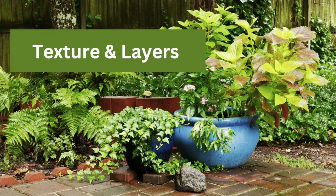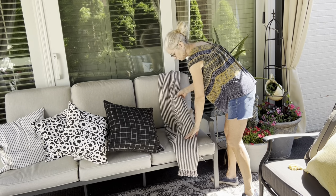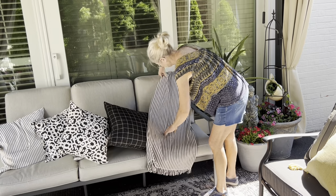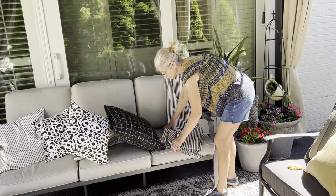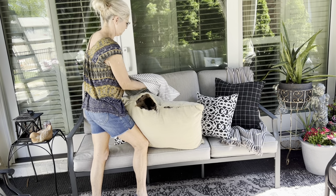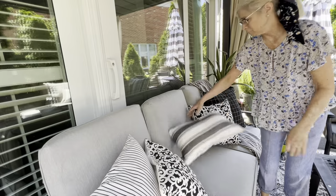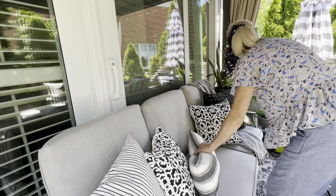Now, to cozy up this seating area, we need to add some texture and layers. And the way we accomplish that is exactly what we do indoors. We add throw blankets and pillows. And to create a few extra pillows for my patio without having to spend any money, I found some old IKEA pillow covers that I wasn't using anymore, and I filled them with stuffing from my old patio cushions.